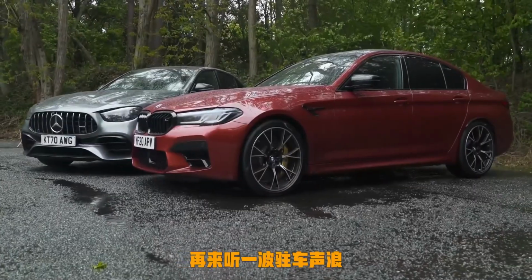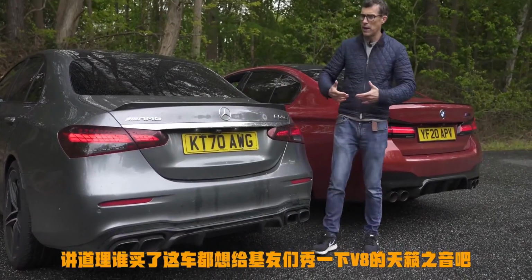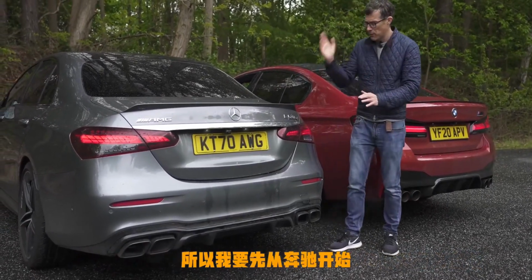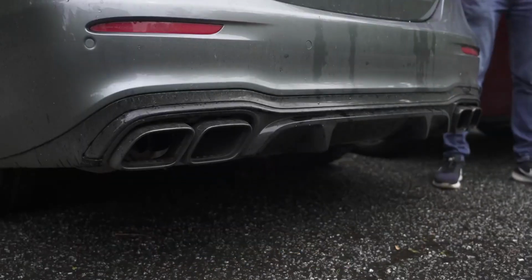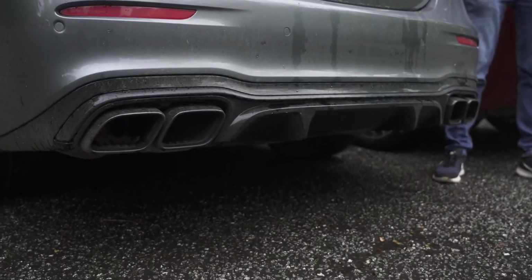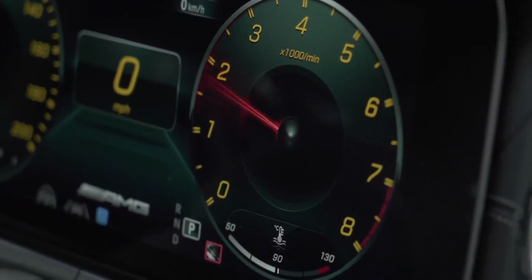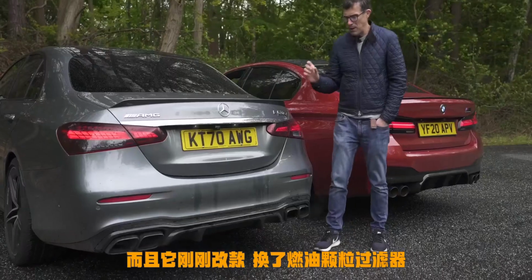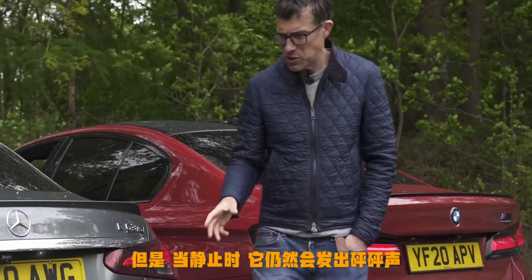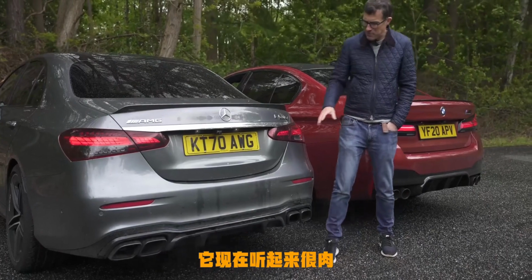Now I'm going to compare the sound these cars make when you rev them stationary. Imagine you just bought this car, you want to let your friends hear your V8 engine. You're going to do this, right? So I'm going to rev up the Merc first. So go on, let's hear the AMG. This has a soft limiter at 4,000 RPM. And it's just been updated, so it's fitted with a petrol particulate filter, so it doesn't sound quite as good as it used to before. However, it still does do the pop and bang sound when you rev it stationary, so yeah, I can kind of let it off. It sounded pretty meaty.